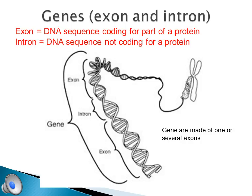Genes code for proteins. There are some sequences of DNA that code for part of the protein. These sequences are called exons, and these exons are separated by sequences of DNA that do not code for an exon. They are called introns. Genes are made of a series of exons separated by introns.